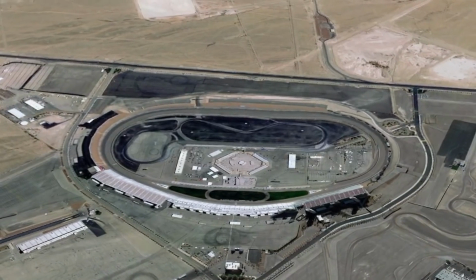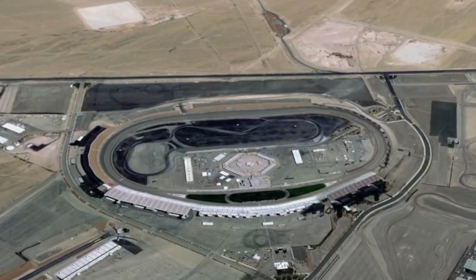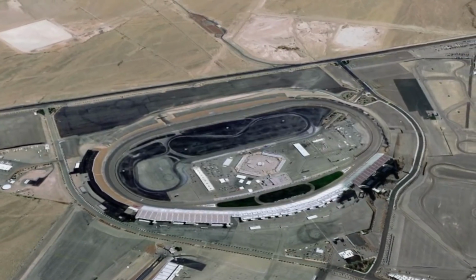Not NASCAR related, but in 2011, an Indy car crash at Las Vegas Motor Speedway killed reigning Indy 500 champ Dan Wheldon when his car went airborne. Indy has not returned to the track since the incident.